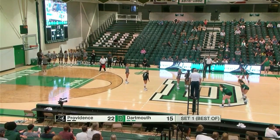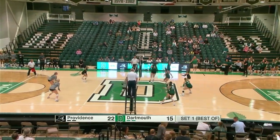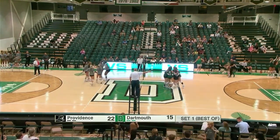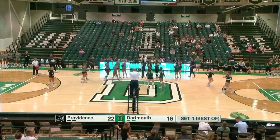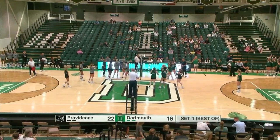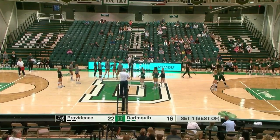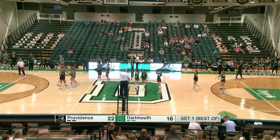And Providence in control here, 3 points away from potentially taking set one. Murphy the set, back to Roberts. Roberts off the block and unable to be kept alive as Ava Roberts picks up the kill. I think this is something Dartmouth will look at coming out of this set. At this point, you wonder, certainly opportunity is still there to try to rally back, but if it doesn't happen here in the first set, I think you look ahead to the second.